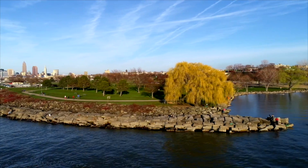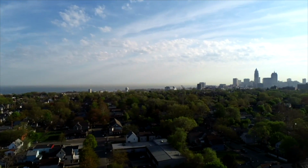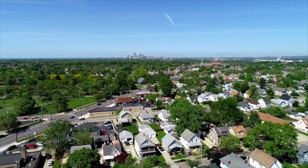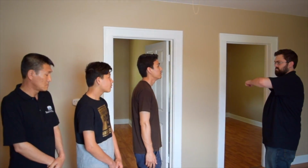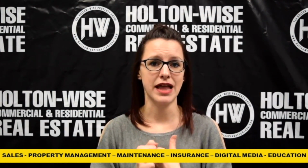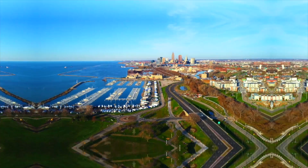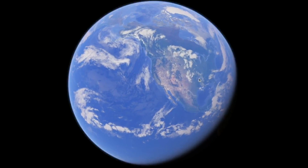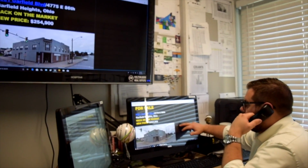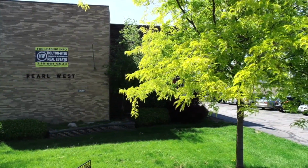Cleveland, Ohio is widely considered to be one of the top rental markets in the entire United States. This is because here in Cleveland, our housing prices are low and our rental prices and demand are high. At Holton-Wise, we provide the complete turnkey solution for all real estate investors, whether they are local, out of state, or even abroad. As real estate brokers, we will provide you with agent representation to help you buy properties ranging from single-family homes to large apartment complexes.